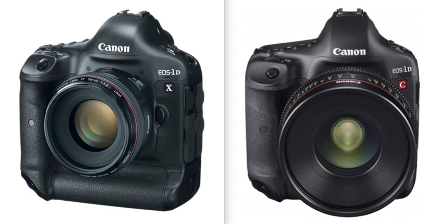But right now it's $4,000, and the only difference is 4K. So, which would you choose? I'd love to hear your comments below. They're both very impressive cameras. The 1D C is just a little bit more impressive.